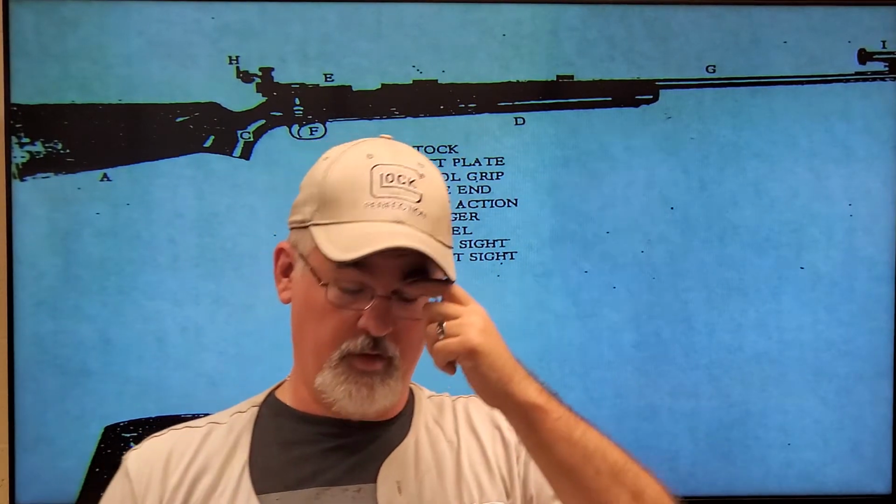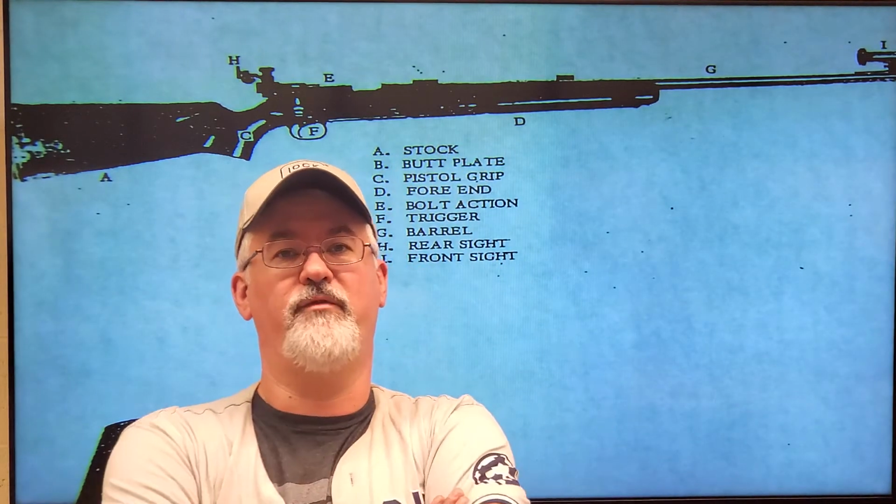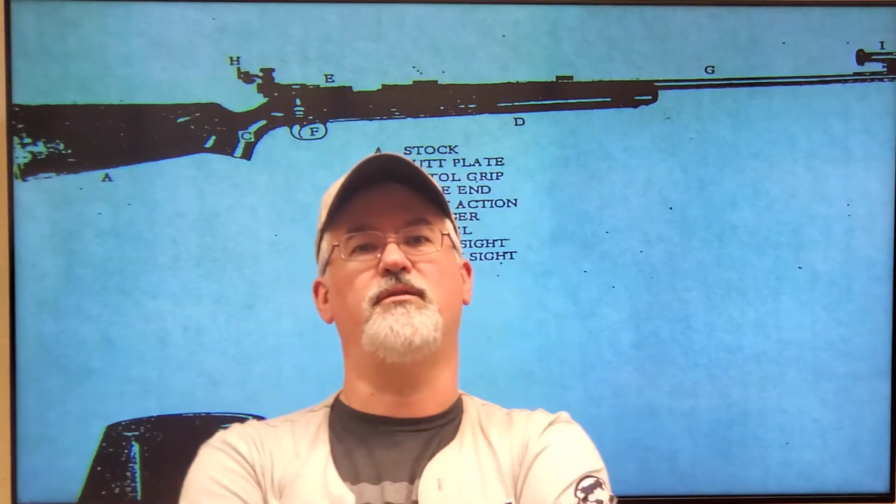Natural point of aim. Should you always consider your natural point of aim anytime you're setting up a shooting position? The answer to that, of course, is yes. How do you check your natural point of aim? Remember, I told you guys to check your natural point of aim. You get behind the rifle with your eyes closed, relax, breathe a few times, then open your eyes. Look through the sight. If you're not pointed at the target, don't muscle the rifle to the target. You move your whole position to get yourself to the target. That's getting your natural point of aim.